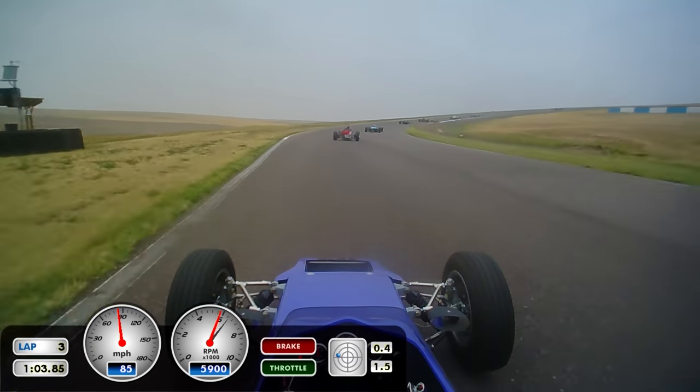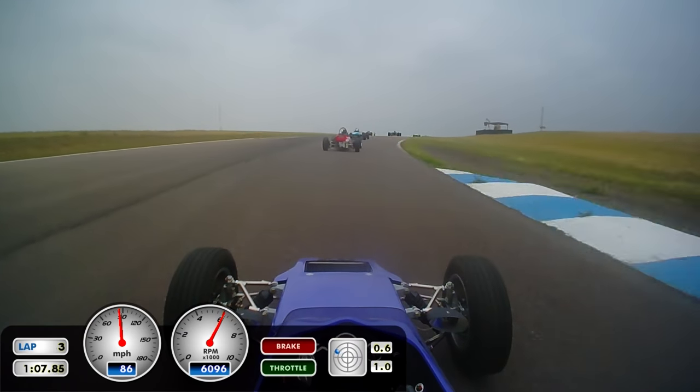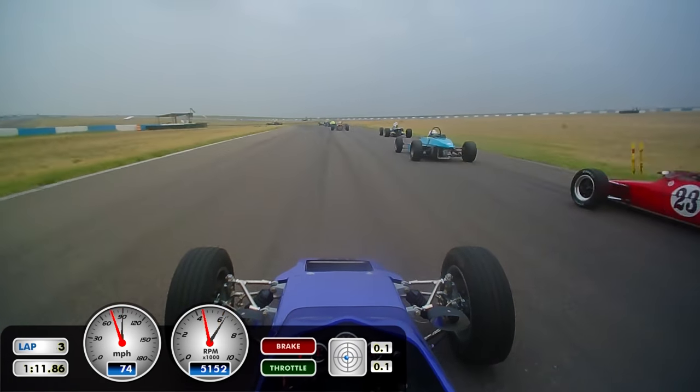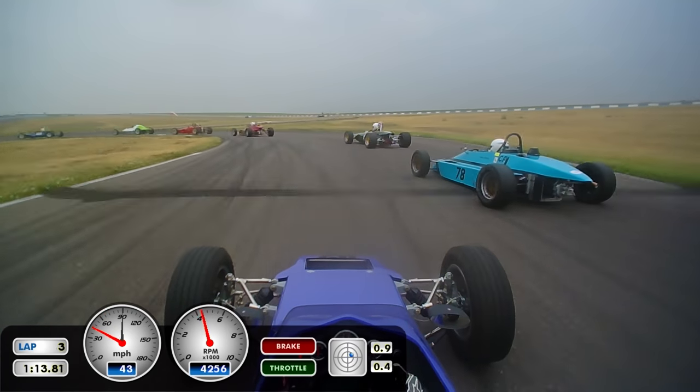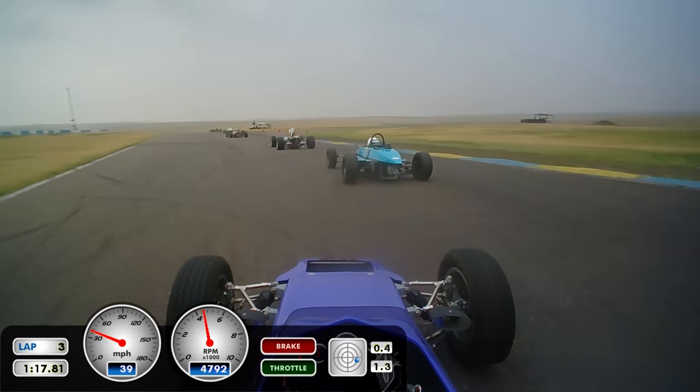Flat out up the hill. It's just on the limit. So much fun in a Ford. It's drifting all the way through here at the top of third gear at almost 90 miles an hour. Dive bomb into the hairpin. Pick up one, but not two. Too risky trying to get that next one. I'd have been in the vortex of danger.